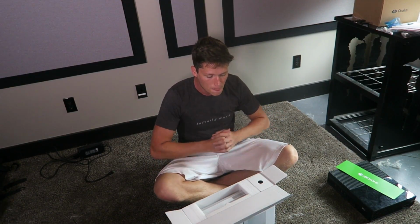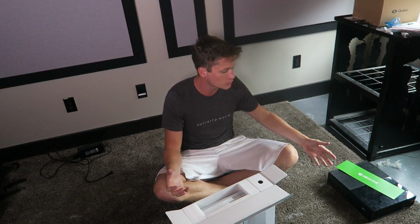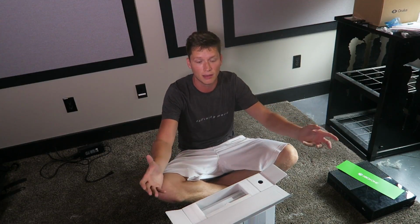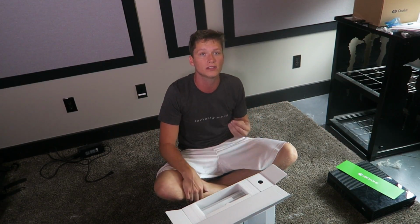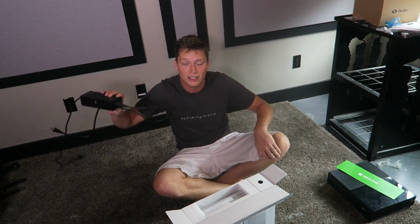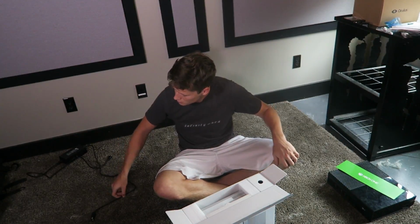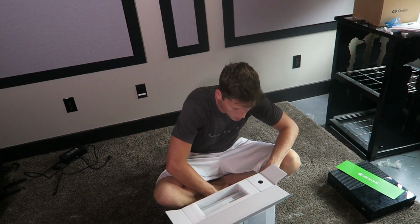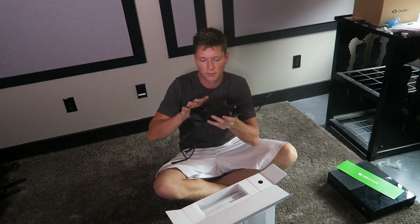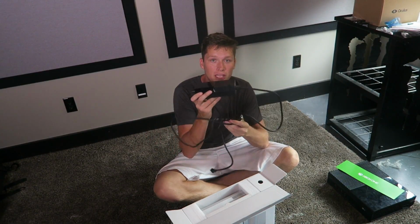So if you guys don't know, the biggest change from the Xbox One to the Xbox One S is indicated by the S, the Slim. It's a lot slimmer. It's actually 40% smaller than the normal Xbox One, and there's no need for one of these anymore.